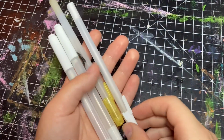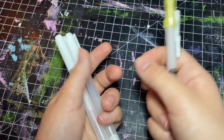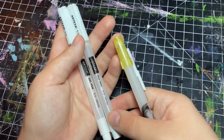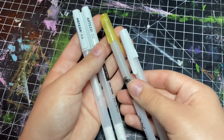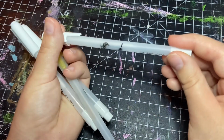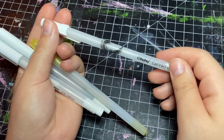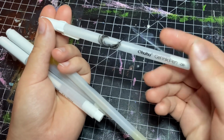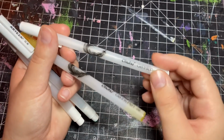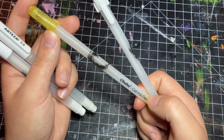So I was torn which brand of gel pen I wanted to put in this video, because they're both kind of good for different things and they both have their faults. So this is an Ohuhu white gel pen. This does great over Ohuhu markers, but when I'm using it over a painting, it's not as opaque. It's still a great white gel pen, and I love that it comes with metallics.